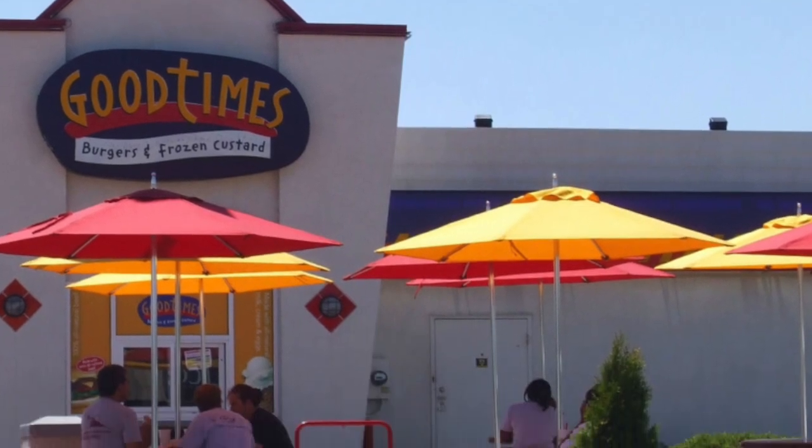restaurant called Good Times. River Otter, what do you think? Is Good Times any good? Yes. Do you like the burgers at Good Times? Yes. What else do you like at Good Times? I like how they have a different ice cream flavor for each day.